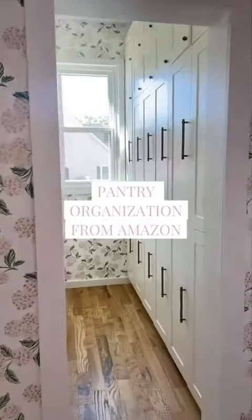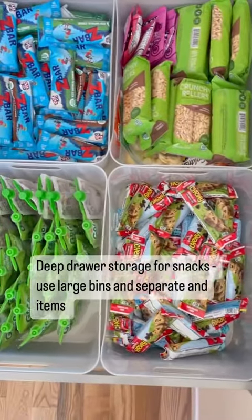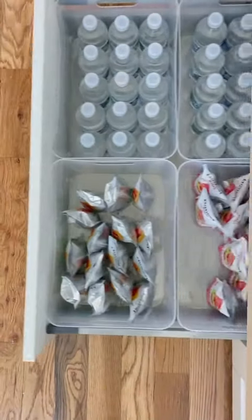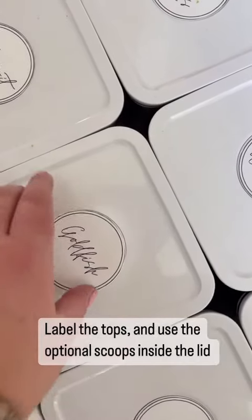My favorite pantry organization items from Amazon. I use large bins and deep drawers to organize snacks and drinks for my kids. Make sure to use museum gel to keep them from shifting around. A full drawer of bulk snacks for kids and adults.